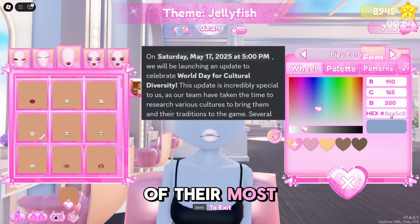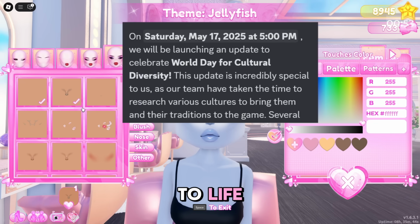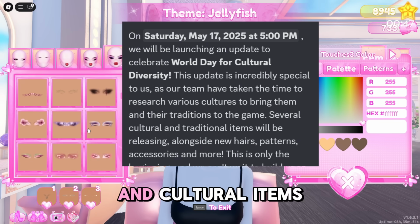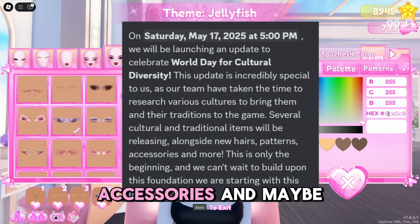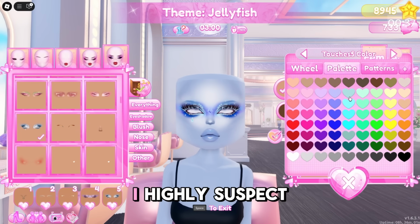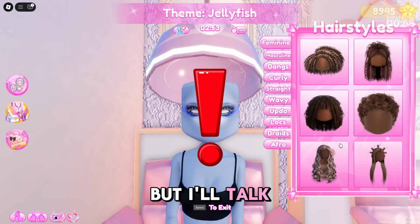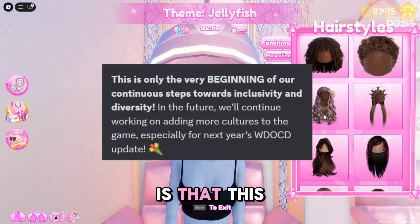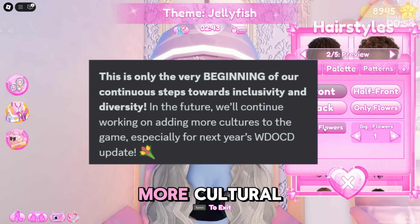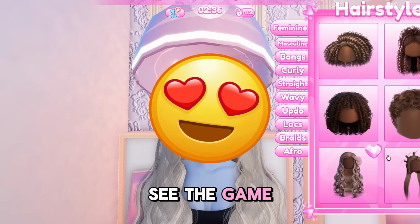The devs are calling this one of their most meaningful updates because the whole team spent a lot of time researching different cultures to bring this update to life in the most respectful and authentic way possible. They said we'll be getting a bunch of traditional and cultural items, new hairstyles, patterns, accessories, and maybe even more. Now, while they didn't officially mention any new codes, I highly suspect we're getting some. We usually do. I actually have a bit of info about that, but I'll talk more on it later. What's really exciting is that this is just the beginning. The devs already confirmed they're planning to expand on this theme with even more cultural mini updates throughout the year, which is so cool, and I'm honestly so happy to see the game heading in this direction.